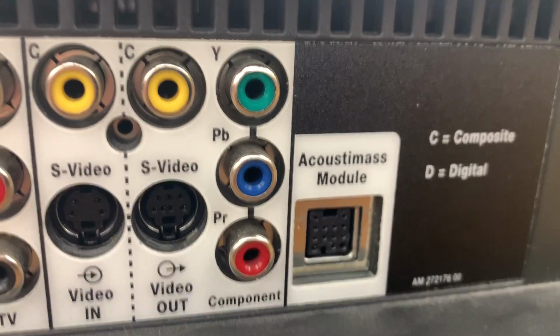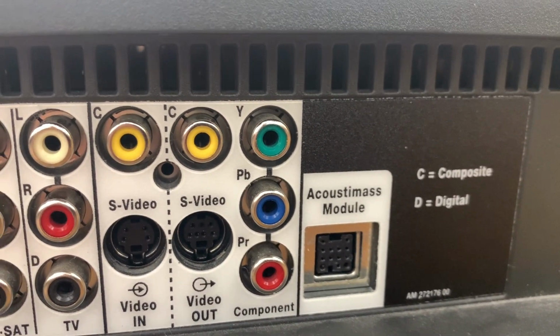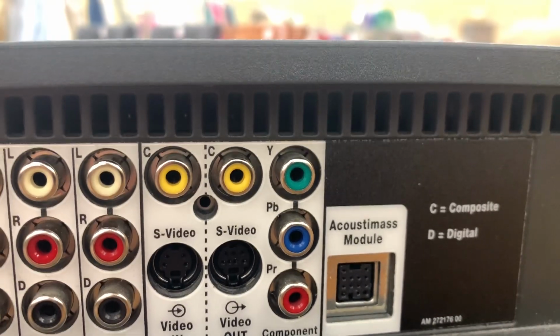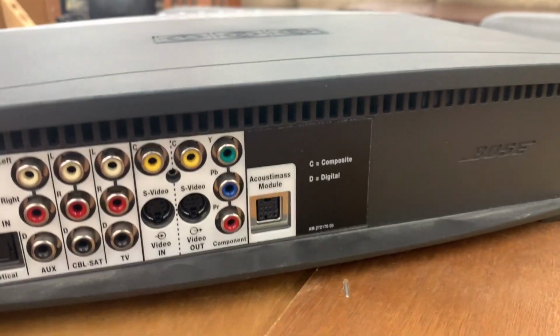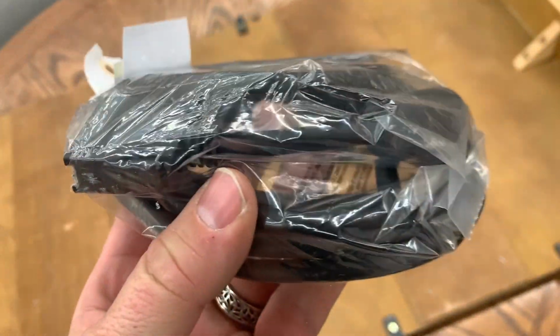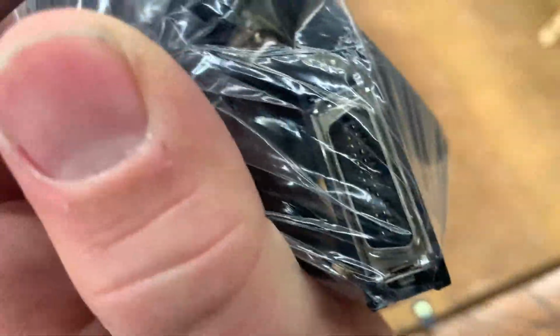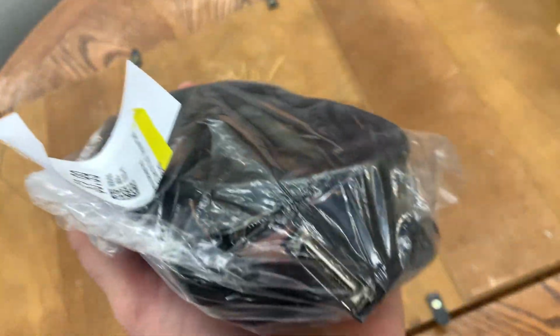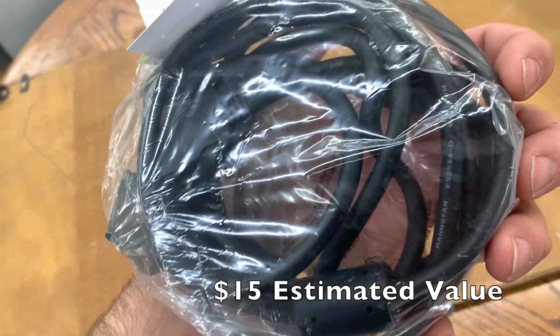The Acoustamass module is the money maker. So I went back and looked to see if there were any cords. Nothing. Couldn't find anything. But it's a pretty high dollar item if it works. $4. There's this Hand Star. It looks like an RGB cable, but it's definitely not. It just seems like kind of a rare item, but I'm gonna take a chance on it because some of these can be worth some pretty good money.